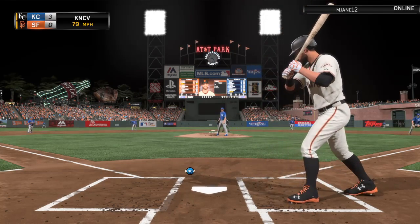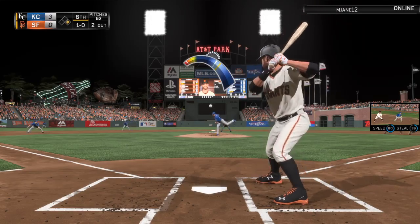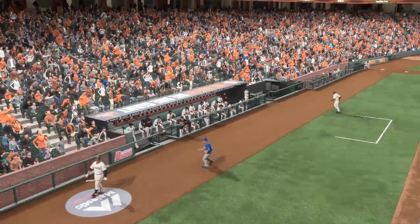Now a check swing, but he holds up in time. Ball 1. 2 out with the man at first. And here's a ball hit in the air. Kang in foul ground. And the inning is over.